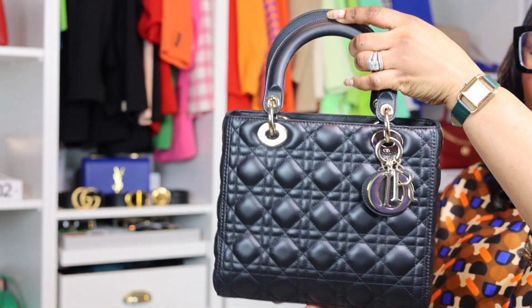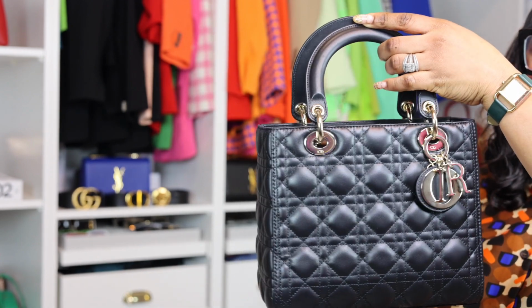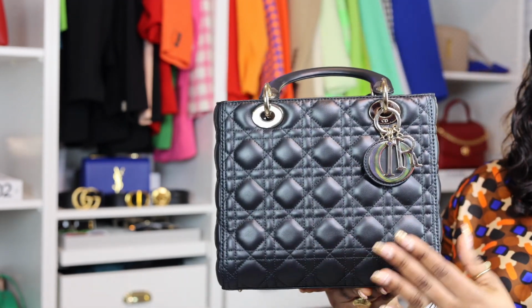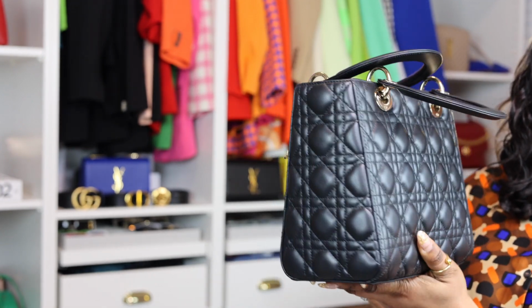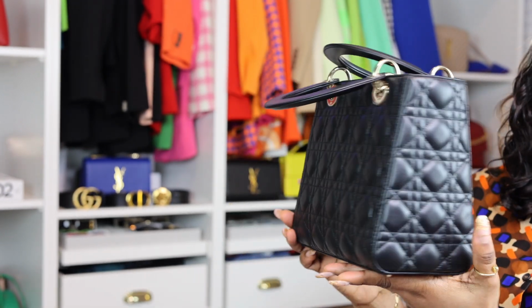So bringing this back closer to the camera, this is what it looks like. It does have these beautiful stitches around it. It is so classic and beautiful. This is what this side looks like. This is what the whole side looks like.